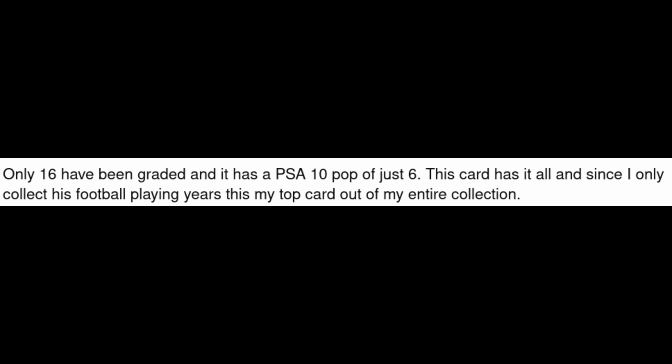And apparently only 16 of these cards have been graded, which makes it one of the rarest cards on this list. You want one of these, right? You want one? You want one? Yeah, good freaking luck. And yeah, this means your 1990 Pro Set Master set is actually incomplete. Sorry to break it to you. You got to get the Raiders and 49ers cards that were never supposed to be printed, bro.